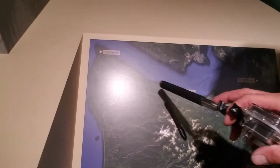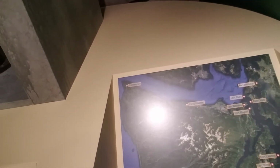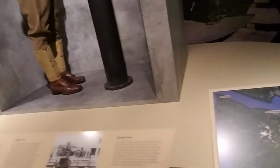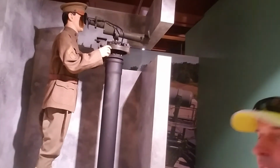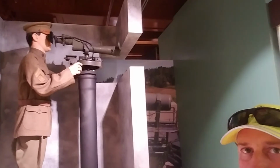And if we get in close, hopefully you can see it: Fort Hayden, Camp Hayden, Fort Whitman, Fort Ebey, Fort Casey, Fort Worden, Fort Flagler, Fort Lawton, Fort Ward. I think I've been to Fort Lawton, might have been to Fort Ward also. But these were coastal artillery installations that defended the coast and defended the ports, much like they had in Hawaii.